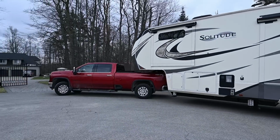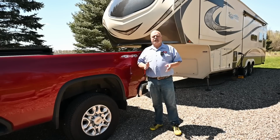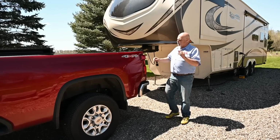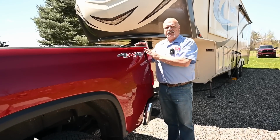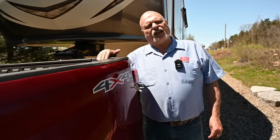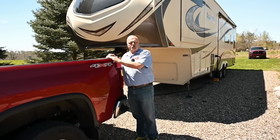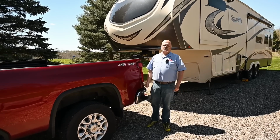Now, I drove this unit to Louisiana just recently, so 3,000 miles there and back. However, one of the things that occurred when I was in Louisiana, and it's very interesting, you might notice right here that you'll see a little bit of wrinkling in that sheet metal and a nice little divot right here. Now, I'd love to say that this is a manufacturing defect, but no, this is a my wife defect. And this is what happens when you drop 7 tons of trailer right on the back of the truck.